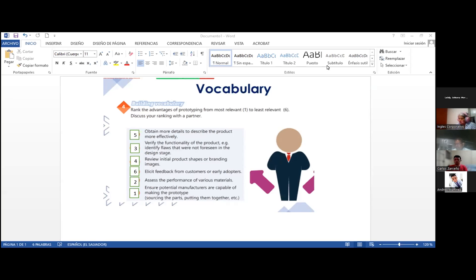Okay, so you agree that is what we think in the first. You're thinking that is the most relevant. Well, in my case, I can change for the last one, teacher. Ensure potential manufacturers. Okay. What about you, Rodrigo? I think the last one is the most relevant.